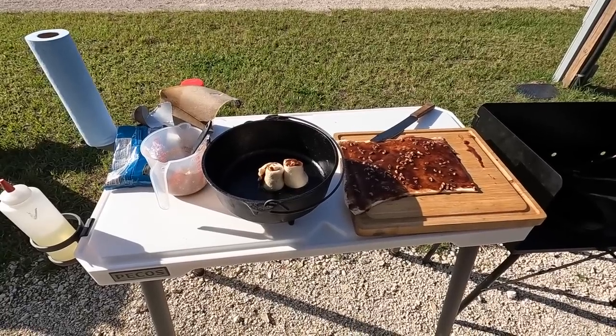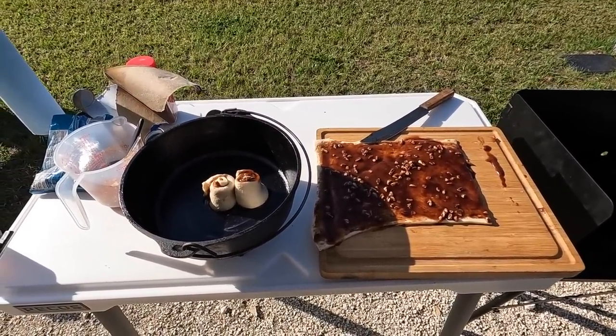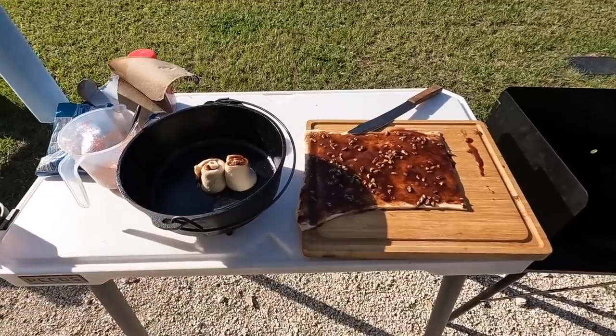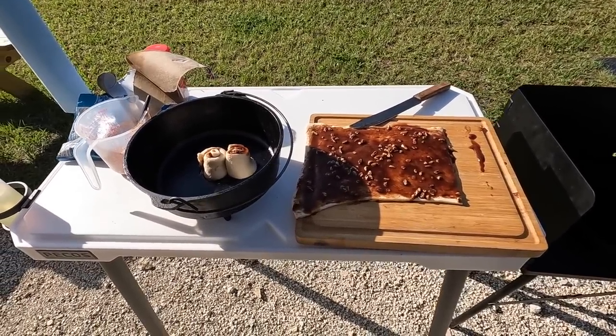Here's a look at the cinnamon rolls that I am trying. Now this is not a recipe that I found online or in a book or anything, but it's inspired by cinnamon roll recipes that I have seen. So I'm just kind of winging it, and I'm gonna give this a shot.